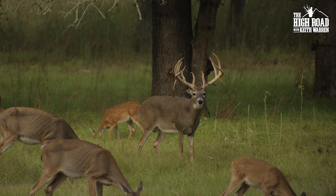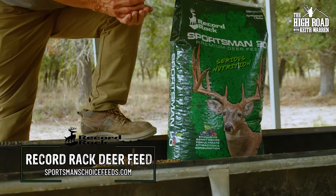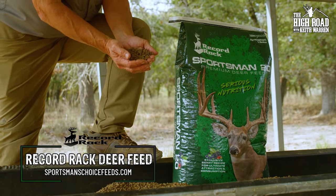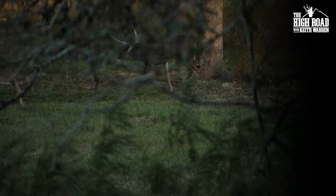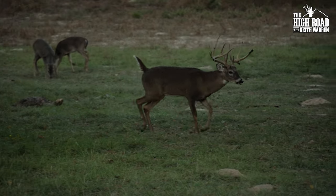It's just amazing. We started out here 25 years ago feeding Record Rack, and that was a decision that I never have regretted. In 25 years, there's been a lot of companies that come and go as far as supplemental feed goes, but there's only one Record Rack. And that Record Rack has caused our deer to basically get better year after year after year. So right now, the deer are in great shape, even though we have a tremendous drought.